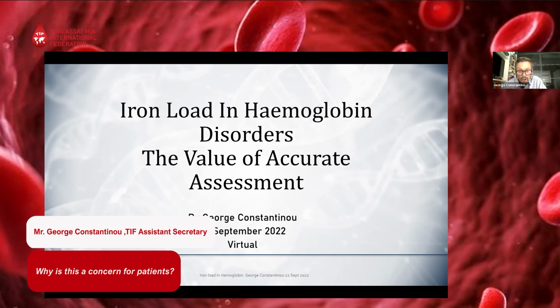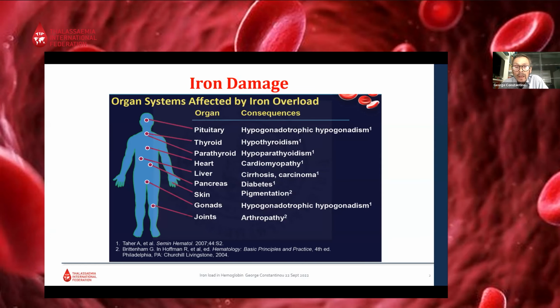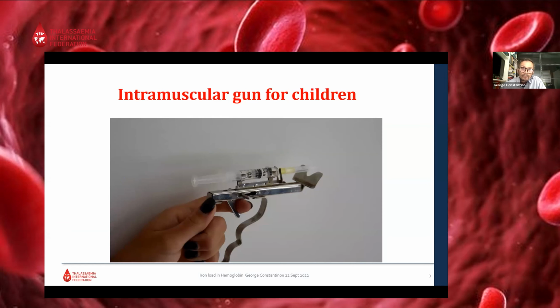Iron overload in hemoglobin disorders. Well, why is it so important to worry about iron? As I'm sure you all know this slide very much, you've seen it before. Basically, because iron overload affects more or less the whole body, but our biggest worry is what does it do to the heart and the liver?